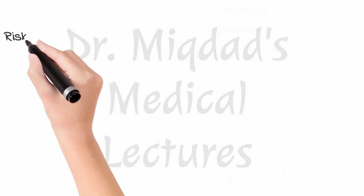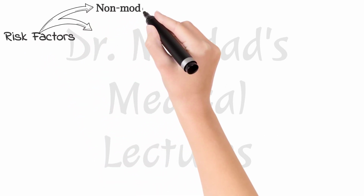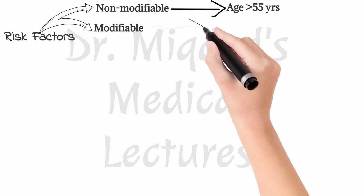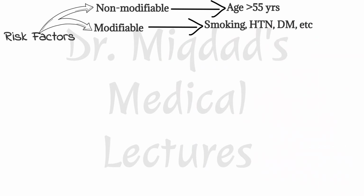Now coming to risk factors, they may be non-modifiable risk factors, for example age more than 55 years, or they may be modifiable like smoking, hypertension, diabetes mellitus, etc.